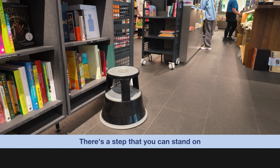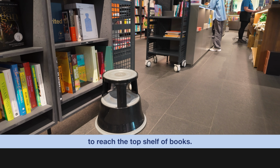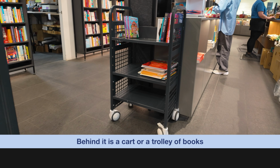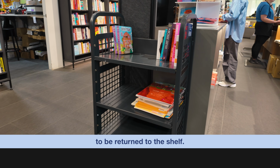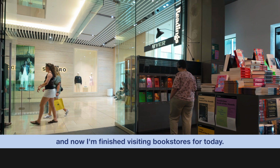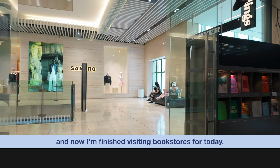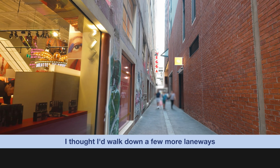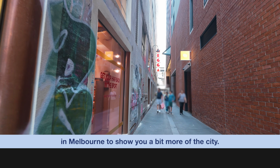There's a step that you can stand on to reach the top shelf of books. Behind it is a cart or a trolley of books to be returned to the shelf. I've just picked up the book that was ordered, and now I'm finished visiting bookstores for today. I thought I'd walk down a few more laneways in Melbourne to show you a bit more of the city.